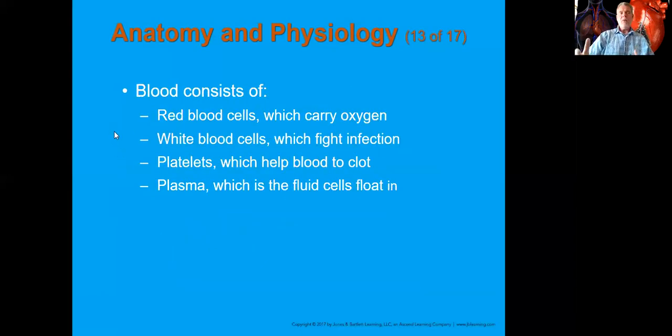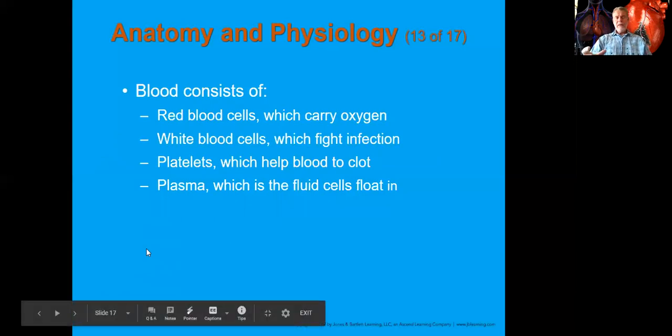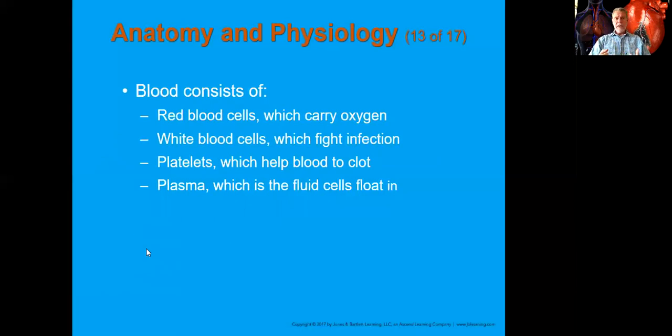So when we talk about why this is important, y'all finished up with trauma, and we know that someone who's bleeding is losing certain things. Here we see what blood consists of, the red blood cells. Why are red blood cells important? Because they carry oxygen, right? And every portion of your body needs to be perfused. We'll see that a little later on. The white blood cells help with infection. Your platelets help give that blood its ability to clot. And plasma is the fluid that the cells actually float in.